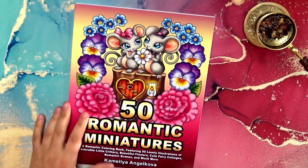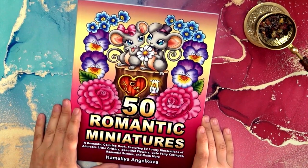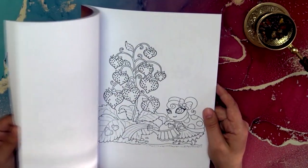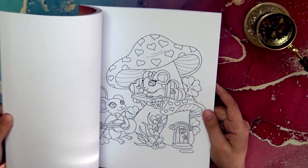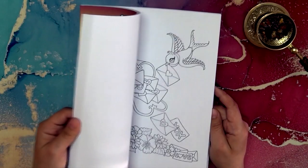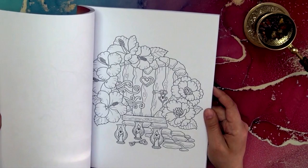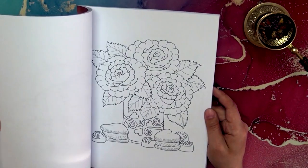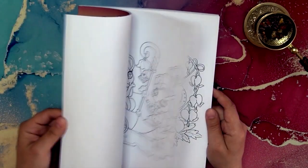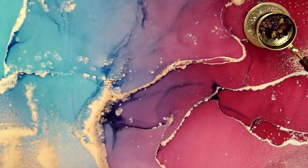I don't have a lot, but I have a few. This is the only miniature book by her that I have, although all of her miniature books look stinking adorable. Well, it's not something that I usually gravitate towards, but since I do not have a lot of Valentine or romance themed books in my collection, I decided to keep this one. And it's really beautiful. A lot of different pages. Loved theme pages in here. Yeah, Camellia Angelkova at her best.